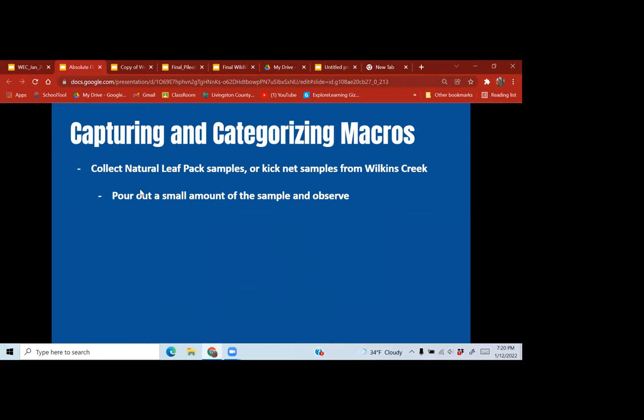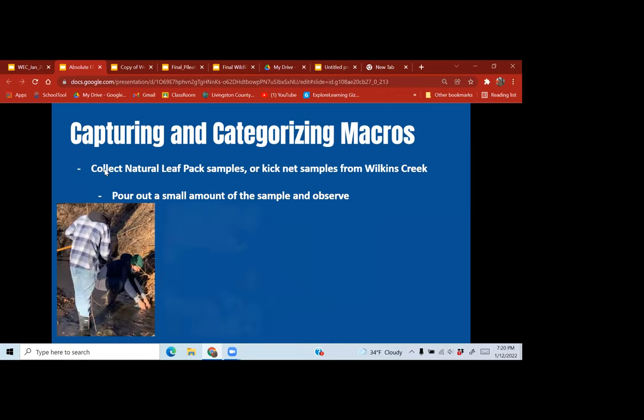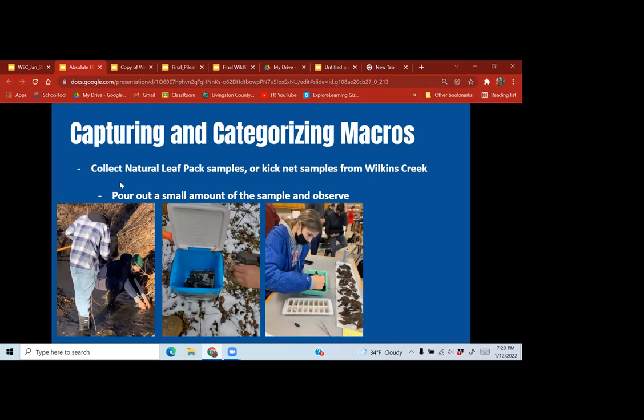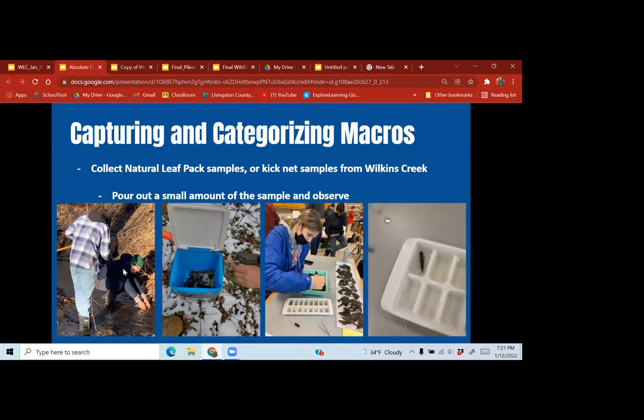So, capturing and categorizing macros. When we collected the natural leaf packs and kick net samples, we would put them in a small plastic bag and put them in a cooler and bring them back to the class. And here you can see us digging through the leaf packs and picking out the macroinvertebrates. The next thing we would do is sort them out and put them in different ice trays.